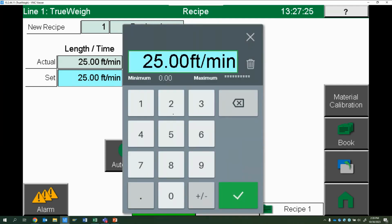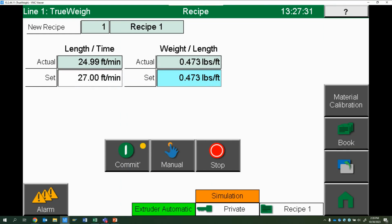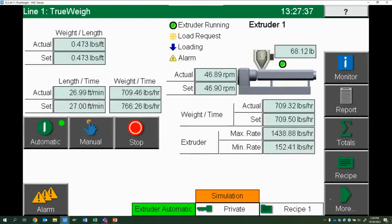So let's just do that. Let's just change this. And here we're changing it to 27 feet per minute. I'm going to commit that change, and I'm going to go back to the home screen. And you can see that my feet per minute now changed to 27 feet per minute. The product is set to 0.473 pounds per foot, but it increased the extruder speed from 709 to 766. It did the math for him. All they did was change the speed of the line from 25 feet per minute to 27 feet per minute. That's it. And the computer automatically knew that that had to be 766 pounds per hour in order to maintain the 0.473 pounds per foot.